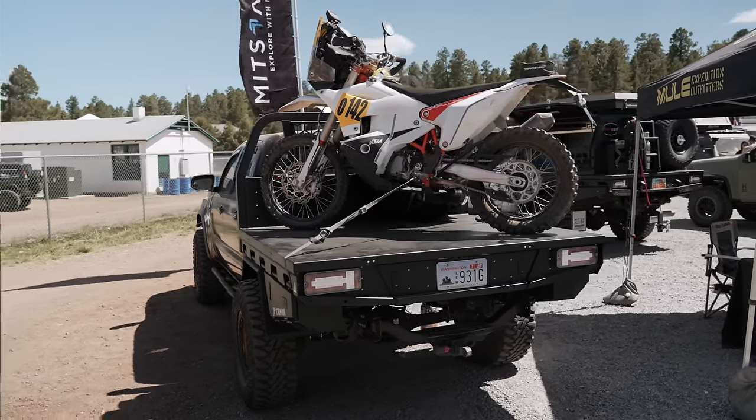You mentioned you had a fridge. Here it is. What is this fridge? So this is a newer one. I guess they're more known in Australia, but they're starting to come into the States.